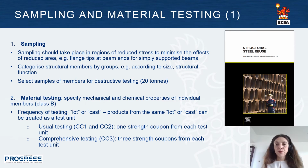So this was the protocol I was referring to, which was developed at the SCI, and basically it contains guidelines for sampling, where to sample the materials, how to group structural members in order to make a statistical evaluation of results. And we consider the destructive testing as for new steel, say, per batches of 20 tons. Once you have sampled, you would test the material in order to specify mechanical and chemical properties in the case of Class B materials. And according to the consequence class of your building, the one you're designing, you find guidelines in this protocol on the number of coupons that you need to select for each test unit, etc.